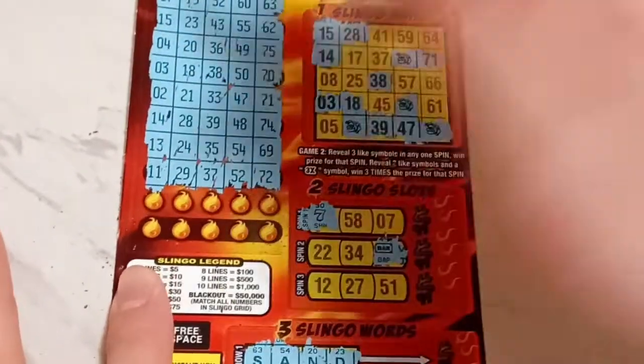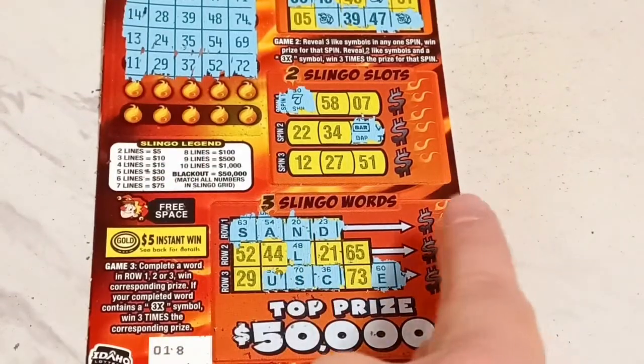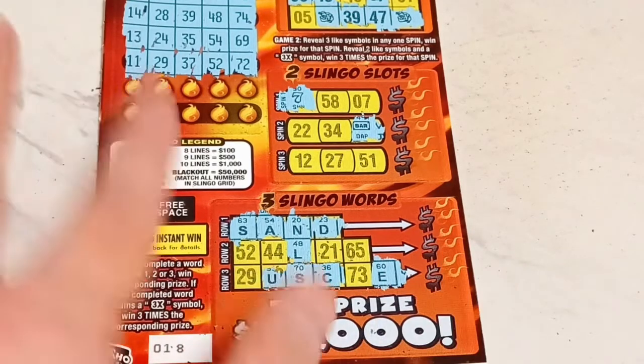I'd like to see if it could get bigger. I don't know how they're going to divvy up the prizes like that. Because it's a longer word, that's the 5 to 10. That one's like 15 to 25. And that one's the big one, like 50 to 100 or something like that.